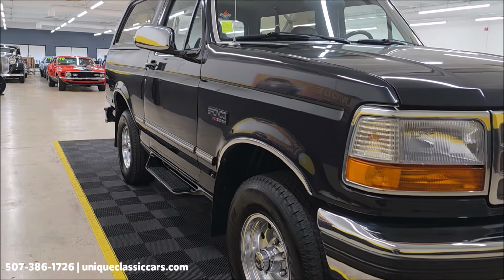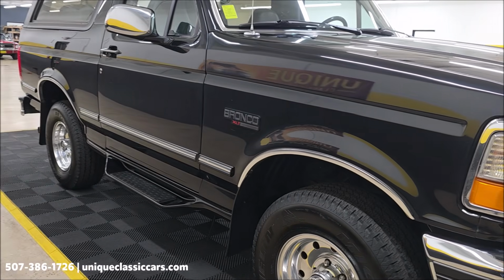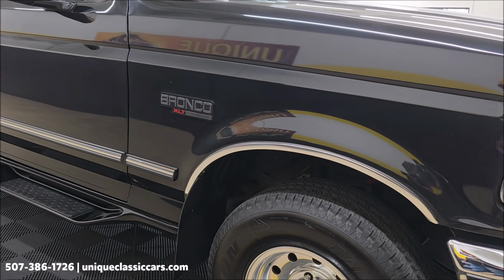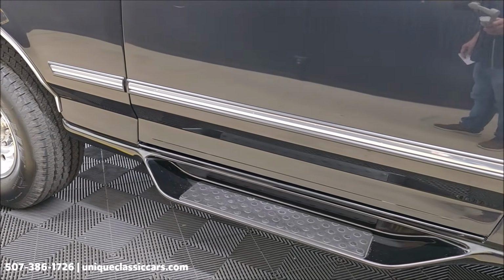Let's take a look down this passenger side. You can see this paint. It's in nice shape considering it's 30 years old now. Around the wheel wells, lower rockers, all good shape. Running boards have been installed.